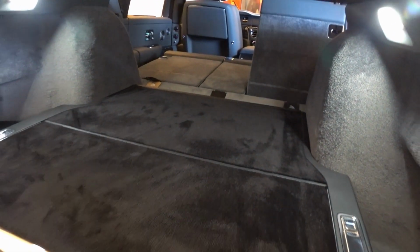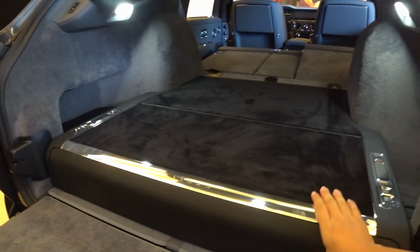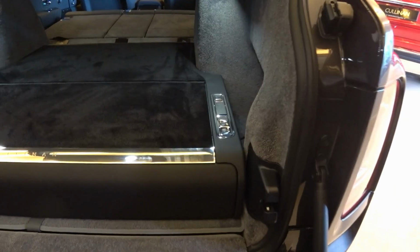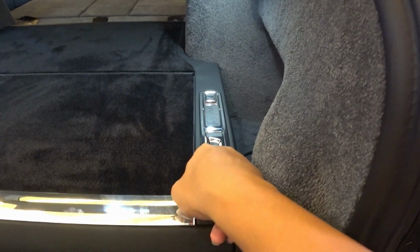One touch down. Okay. So what's this thing here? This is an accessory, and what you do is, see, there are two buttons. One on this side, one on that side. They are the same. You can use either or. Just press this.